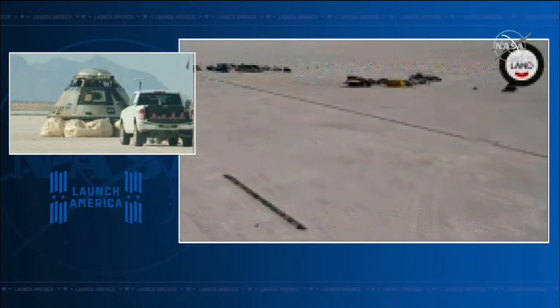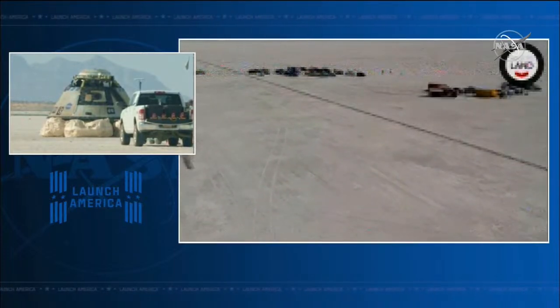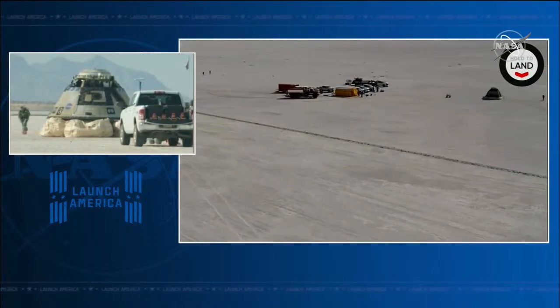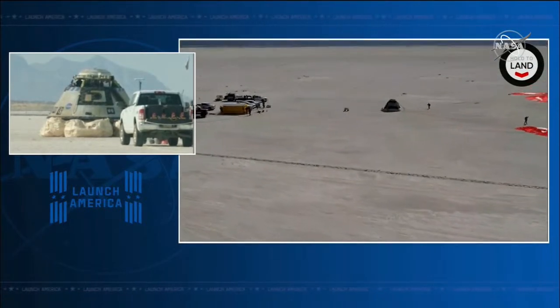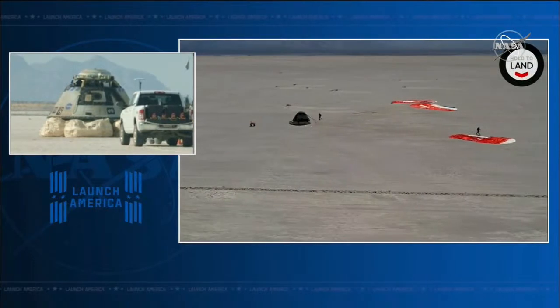As again, this vehicle is going to be reused. Any steps we can take to just kind of isolate it from the environment will help in that refurbishment. And they're also going to be setting up an HVAC system, providing some active cooling to the capsule, as once it's powered down, it's not using any of that active cooling on board.